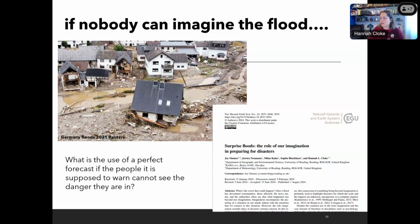But also just being in a flood and the reality of it, and knowing what to do, knowing how to get yourself out of danger, and also understanding the uncertainty as well. So this is that it might happen, but it might not happen, because we have that uncertainty in our weather forecasts and our flood forecasts. And all of these questions about being able to imagine, being able to perceive the risk that you're in, we are still a very long way from perfect when it comes to these systems.